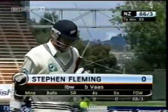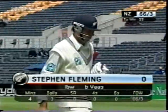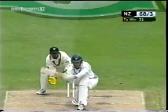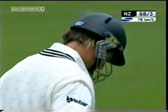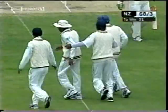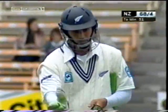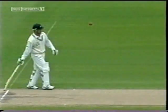So Fleming goes without scoring. New Zealand 66 for 3. They need 53 more. They've lost 3 wickets in quick succession. Gone. Swept straight to square leg. Well, well, well. We're having a repeat of the previous innings. Sinclair never looked settled and goes, so 68 for 4. It was 58 without loss. We've had 4 wickets falling for 10 runs.